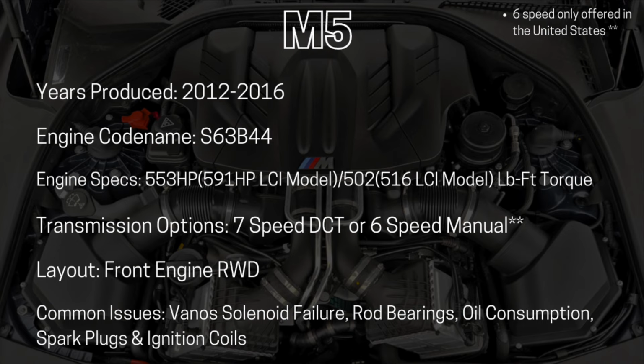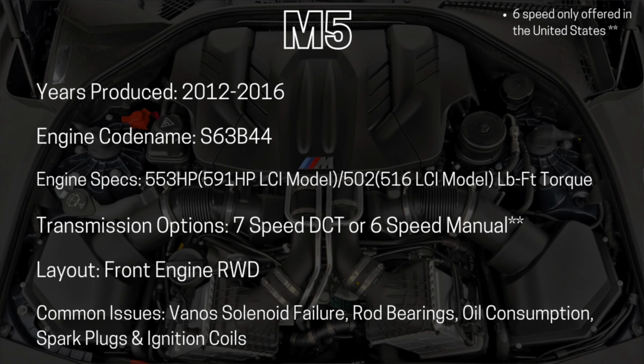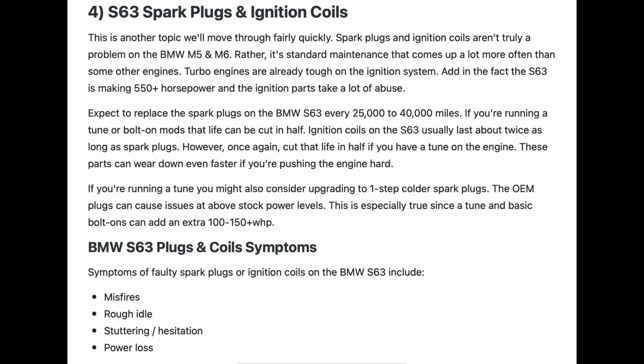Another common issue that kind of goes hand in hand with the first two that I just mentioned is the oil consumption. Again, being a hot V8, you are going to burn a little more oil than you normally would in another car. So just make sure you keep oil on hand. You're constantly topping off when the car says you're running low, and just be on top of your regular oil changes.